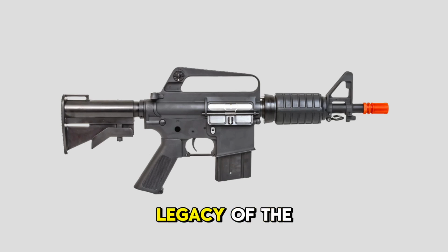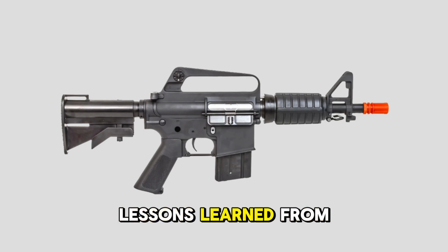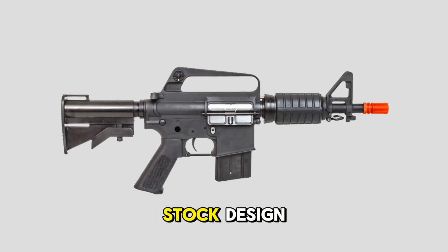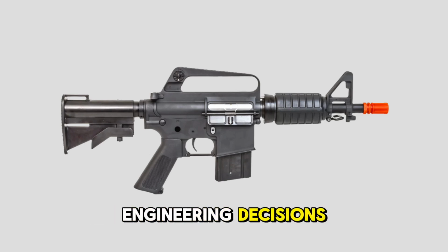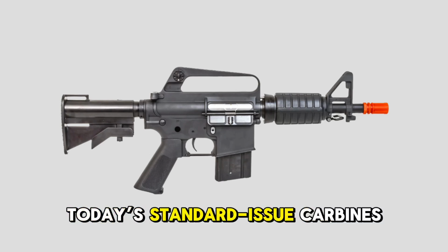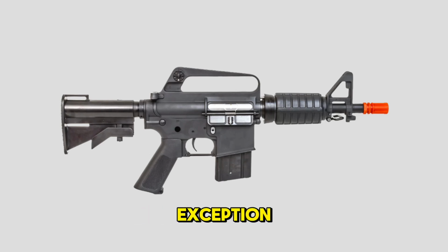Over time, the legacy of the CAR-15 N-23 became evident in the evolution of the M4 and other modern carbines. Lessons learned from gas system adjustments, stock design, and barrel length optimization informed future engineering decisions. Today's standard-issue carbines owe a conceptual debt to the experimental courage of the 1960s. The shift toward shorter, modular rifles has become the norm rather than the exception.